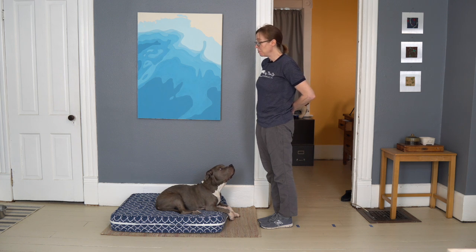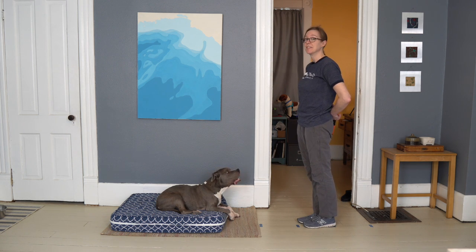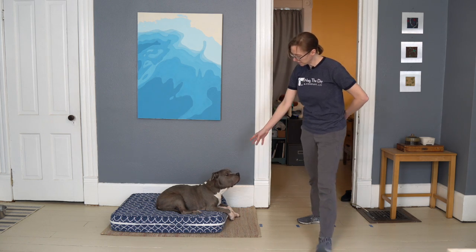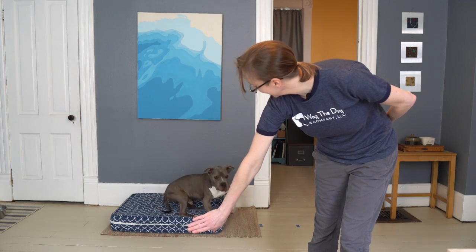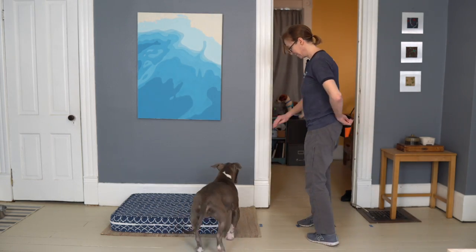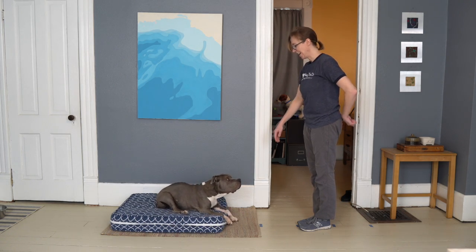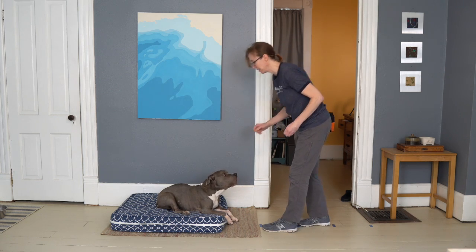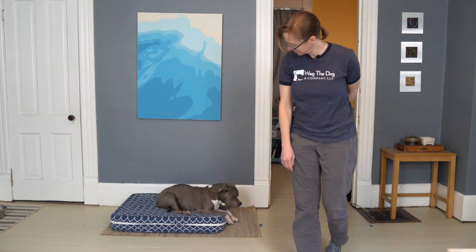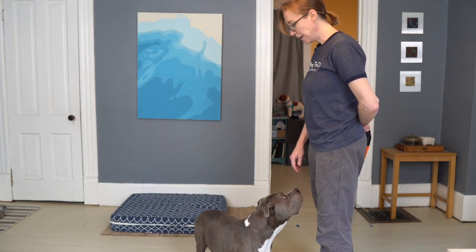Okay, so now he's gotten five right there, and he wasn't hesitating at all, so I'm going to increase how far away I am from him, just this bit. Let's see how he does with this picture change. Okay. Come on. Good boy. Bed? Yes, good boy. You had to think a little there, huh, bud? Okay. Come here. Good boy. Bed?